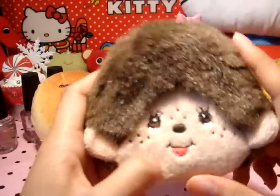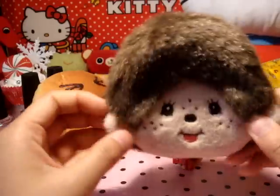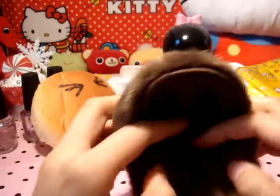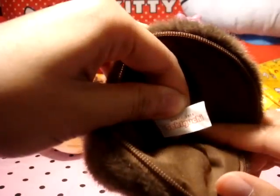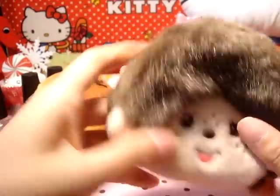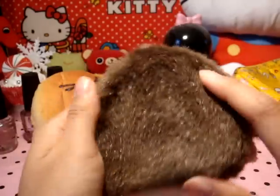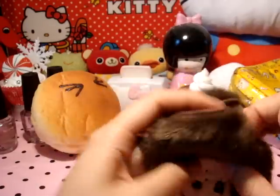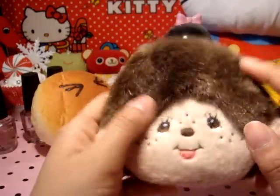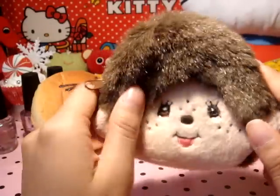The next item I have here is a monkey pouch, and I don't know what this guy's called, but he's really popular. It's really fuzzy, and I don't think you guys can find it anymore in your local kawaii store. It's a pretty retro pouch. I didn't buy this recently, but I just threw him in there just to show you guys.